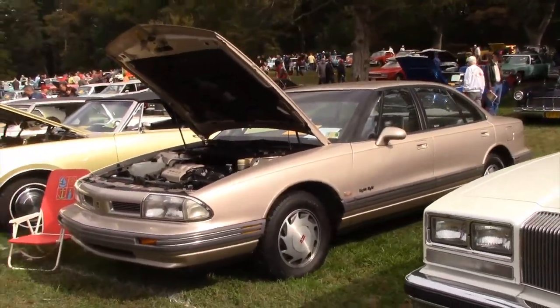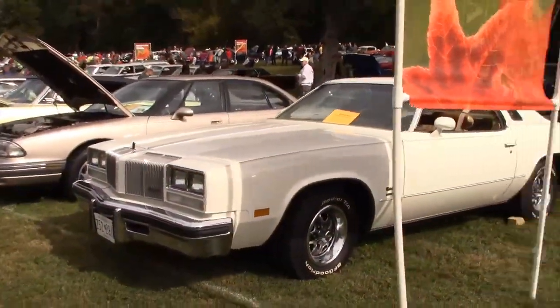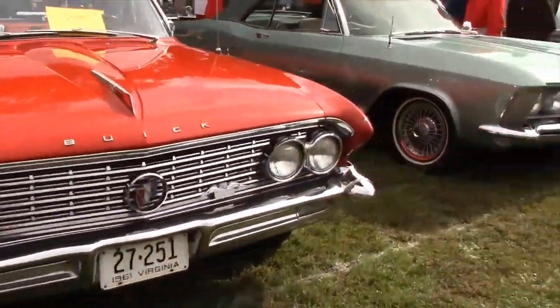We're getting newer Olds 88, but yeah, a couple of Supremes and the like, Buick.